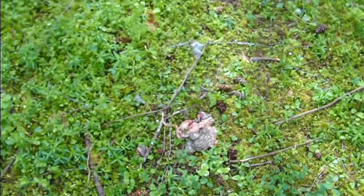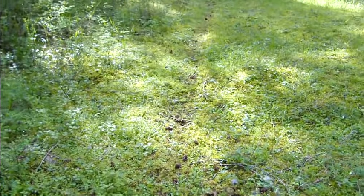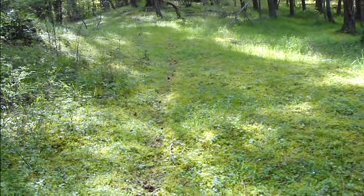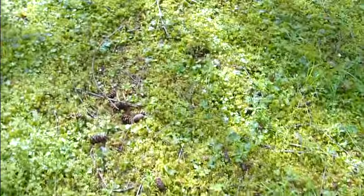There are animals out here trying to eat other animals, and we are animals as well. And there are cougars and bears out here, and lions and tigers and bears, oh my. So just when you're out on the trail, be very, very aware of your surroundings.